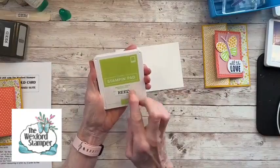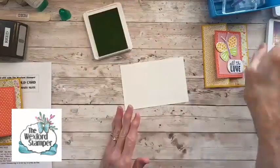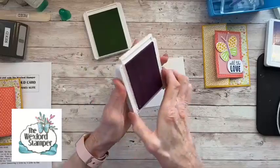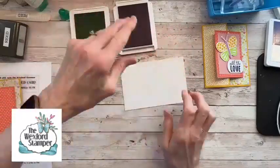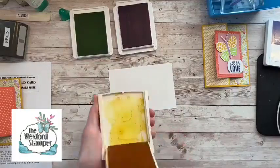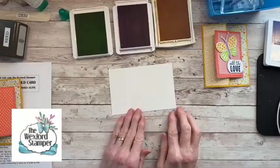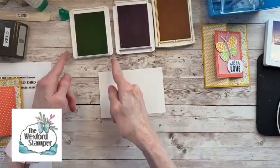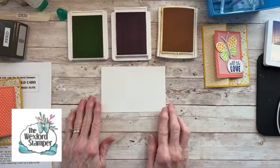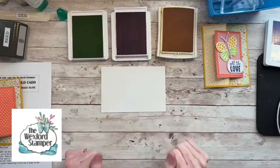This is Parakeet Party, very much like our old green that we used to love, and I can't think of the name right now. Fresh Freesia is another one. That's from our last In Colors, but we still love it. And then the oldie but goodie Crushed Curry. Granny Apple Green, that's the one I was thinking of. Okay, so let's go ahead and bring those down here, and we're going to stamp actually 4 images, but we're going to do the butterfly first.